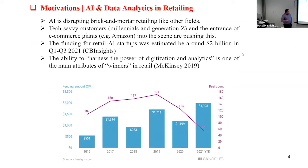Part of the motivation is, for example, this chart here. It shows the investment of artificial intelligence in providing solutions, things like inventory management, shelf planning, along with our talk today, pricing software for the brick and mortar retailers. And this investment was in the US around $2 billion in 2021. So people are spending lots of money for retail analytics.